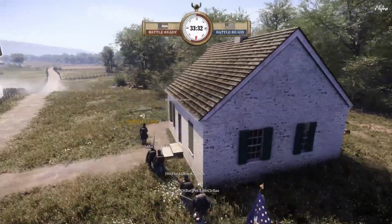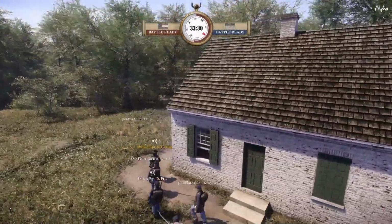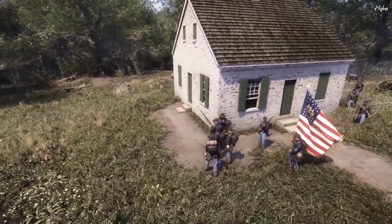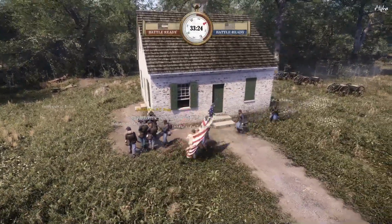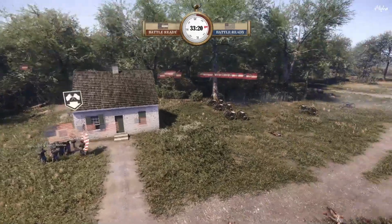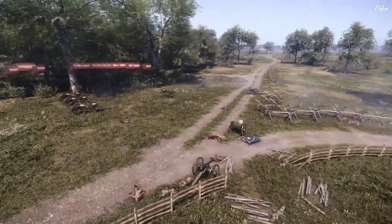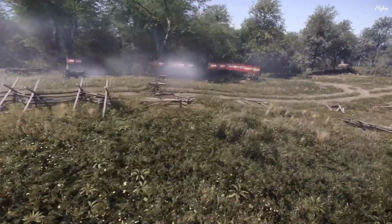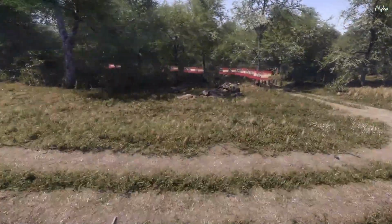Into line. And of course, the Union that day did get this far. You see Lester, he's working as admin today. Fire by company, make ready. Take line. So Hogg trying to figure out where the Confederates are, and it looks like they're trying to flank around him. No surprise here. Trying to come this way. See if we can't catch them coming out of the woods here.